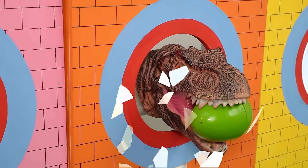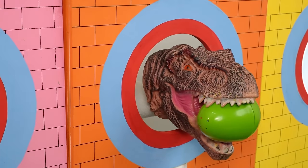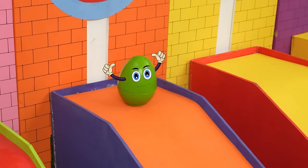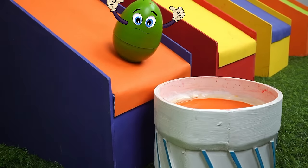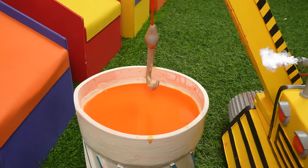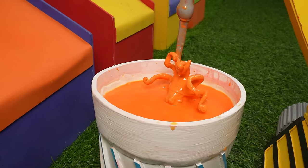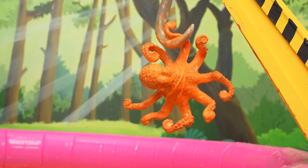A green egg this time. Wow! The egg falls into the orange paint. This creature looks strange. Let's wash it.